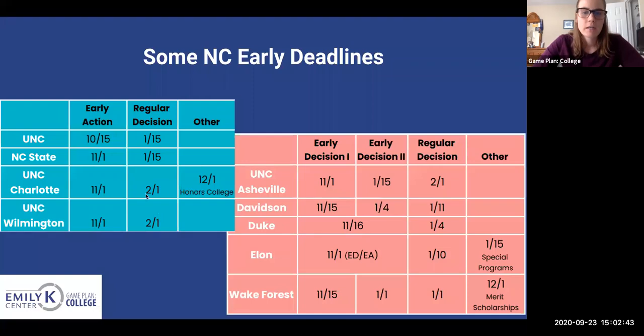So here are some early deadlines in North Carolina. As you see, we have some coming up, October 15th for UNC. And I'll just leave this here. Again, these are not all the deadlines. These are just the early ones. We have some regular decision deadlines over here, and this is only for a select few institutions in North Carolina.